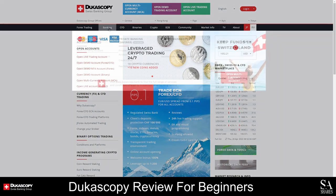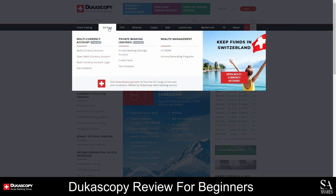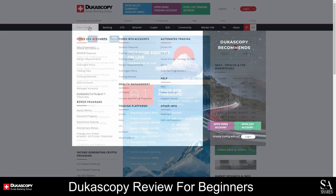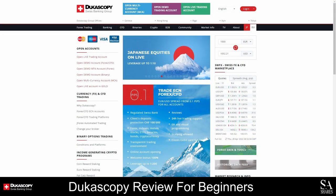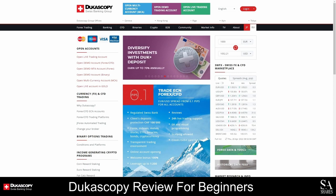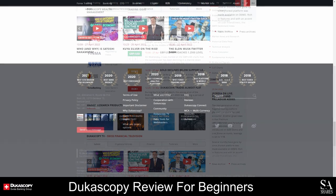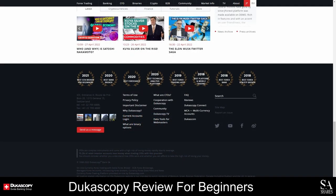Dukascopy offers a user-friendly website. You can easily find links to opening accounts, learning about the platforms they offer, and information about their income-generating programs by selecting an option from the menu bar. On the right-hand side of the screen, you can view their spreads and find links to their articles, market insights, and news updates. The homepage gives you direct access to their trading ideas, and if you scroll all the way down to the bottom of the homepage, you will see their most recent awards and more menu options at the very bottom of the homepage.